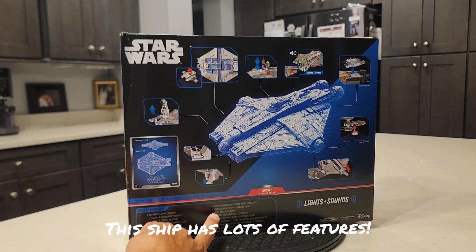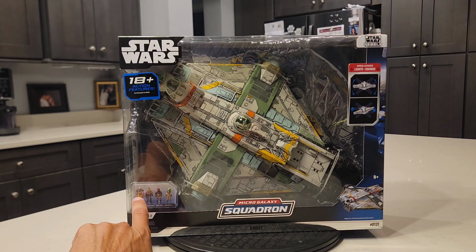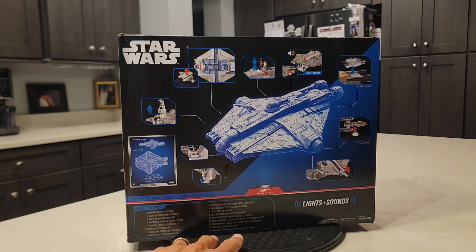Then removable hatch reveals engine room. Removable panel with fully detailed interior. Front ramp flips down. Includes 4 micro figure accessories. Cockpit sits up to 6 micro figure accessories. So you got the whole crew from Rebels, except for Chopper and Ezra, which came with the Phantom Shuttle. So there's Zeb and Kanan and Sabine and Hera. So you got all of the Phoenix Squadron crew together inside the Ghost. Boom. And then you got front ramp flips down, includes 4 microfigures.